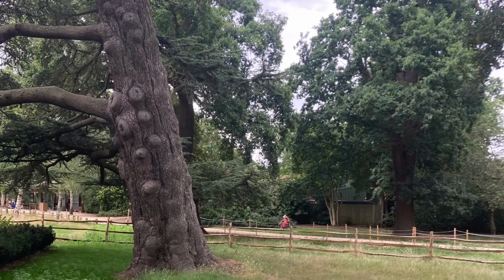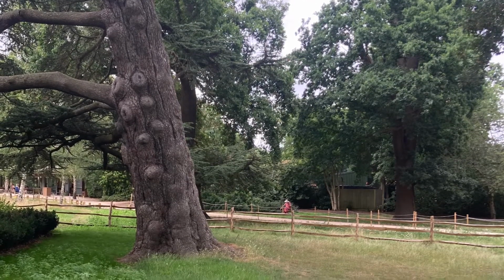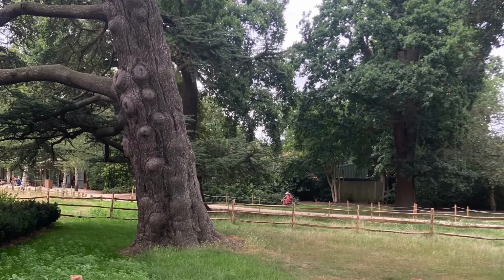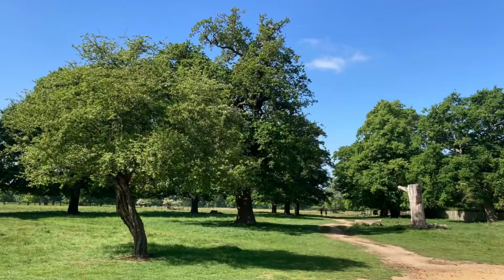Yes, the cedar, probably 150 latest, I would have thought. So it doesn't classify as being a veteran at that age? No, it's interesting because, again, we go back to that veteran question. There's a veteran hawthorn just behind us. So it's significant as to the species involved as well.